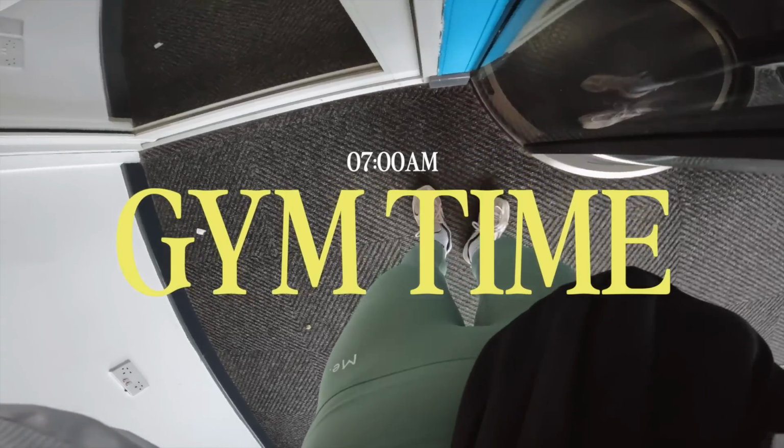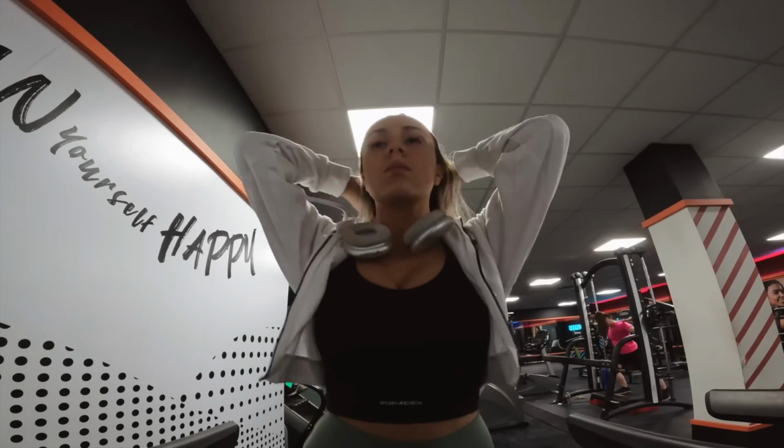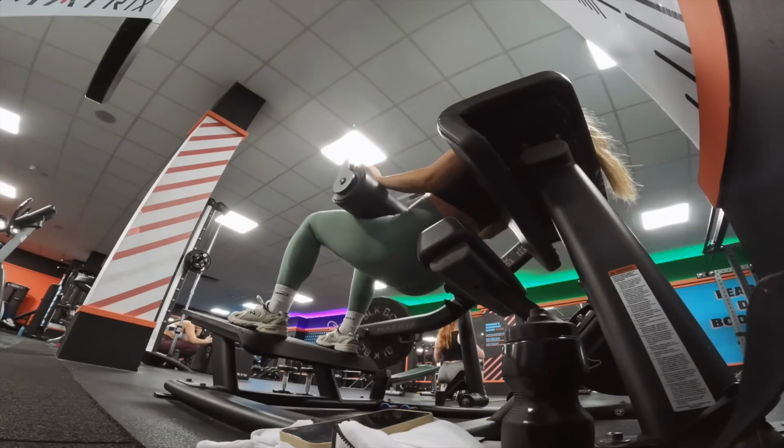7 a.m., time for the gym. My gym hasn't been super busy in the mornings. It used to be closer to the start of the year, so that's been really nice. I just find, I'm sure a lot of you agree, that I get a better workout in when it's a little bit quieter.